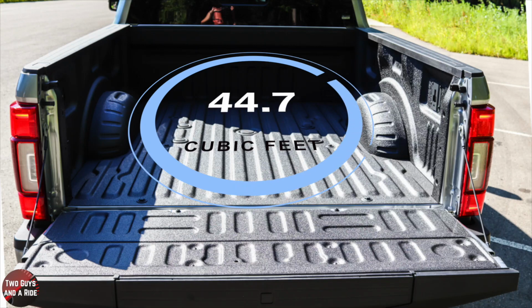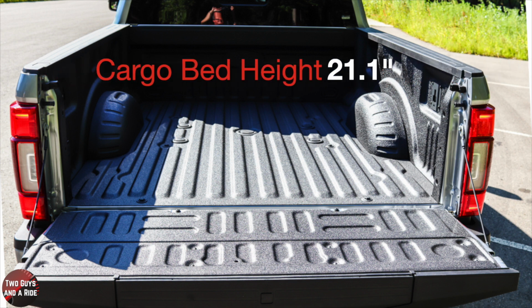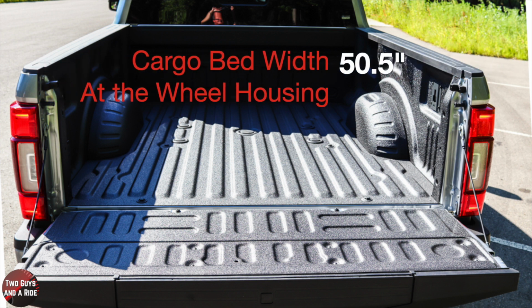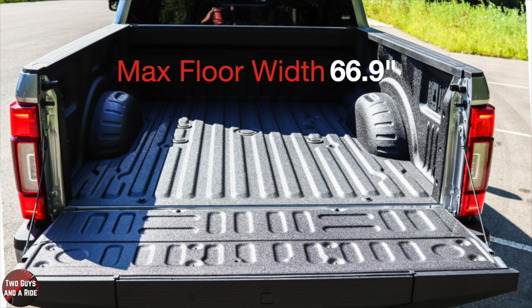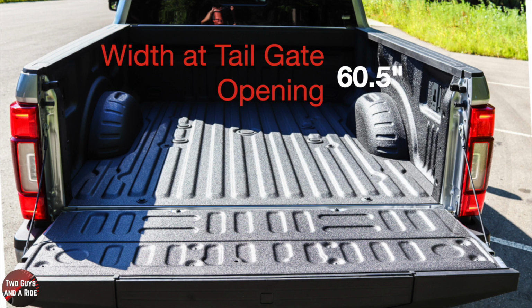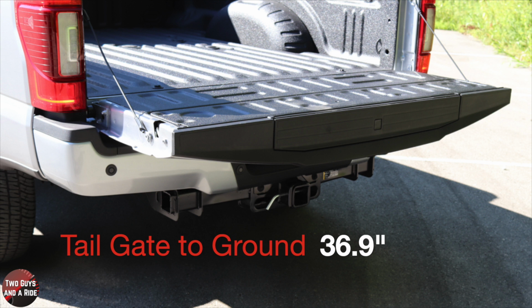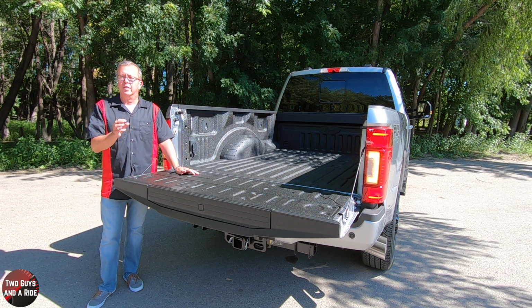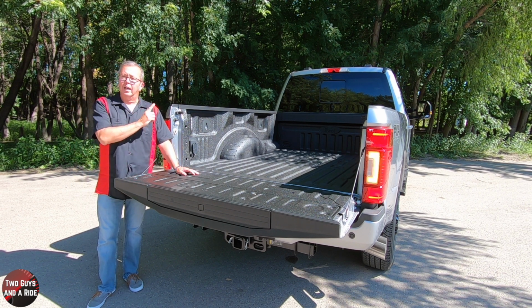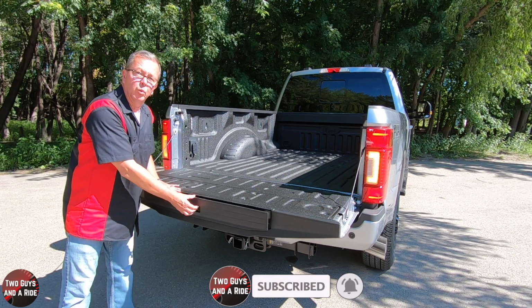The cargo box volume is 65.5 cubic feet. Now, cargo box floor length, 81.9 inches. The height, 21.1 inches. The box width between the wheel houses is 50.5 inches, and the maximum box width at the floor is 66.9 inches. Now, the opening at the tailgate is 60.5 inches, and the open tailgate to the ground, liftover, is 36.9 inches. Maximum payload is 6,770 pounds.